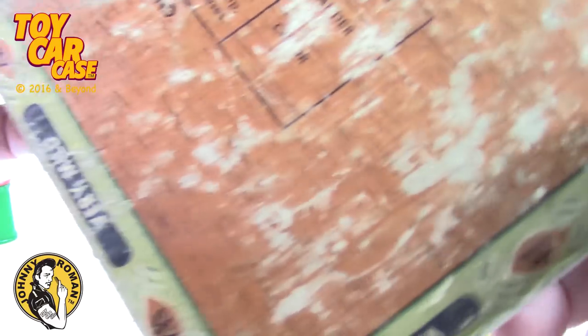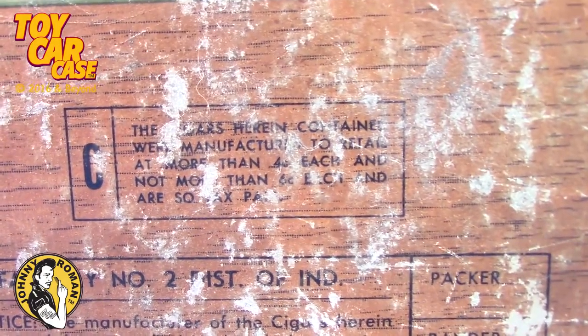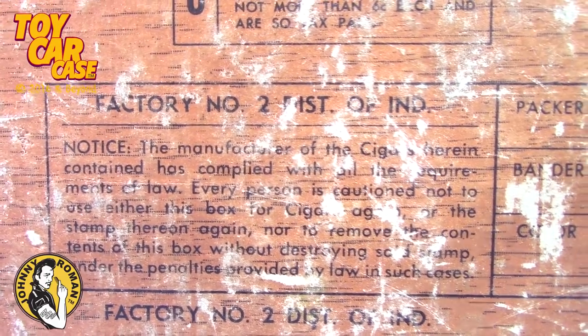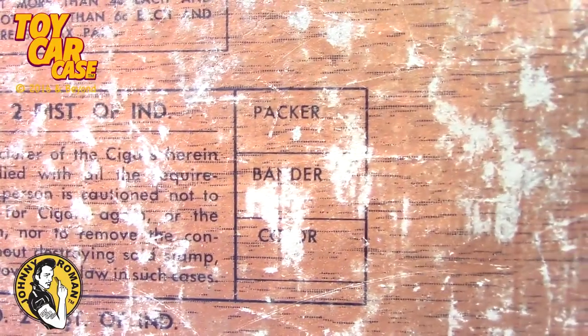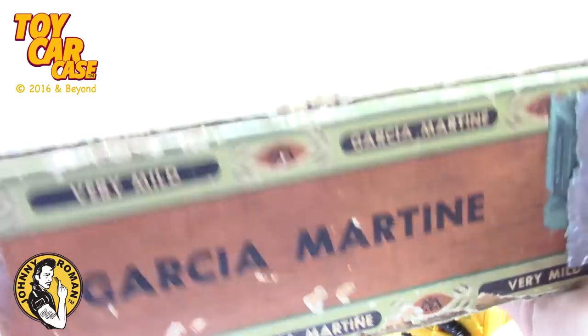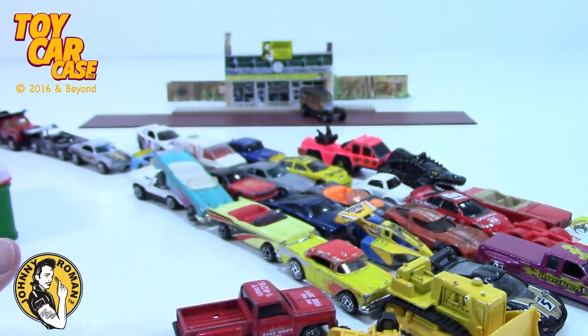Oh, here we go. Here's the information. Maybe there's something on the back here. Oh, there's something about boxes that are just so cool. You got factory information, cigar information, packer, whatever all this cigar stuff is. Oh, go to the cigar store and see if they got an empty box. They are great to store your cars in.